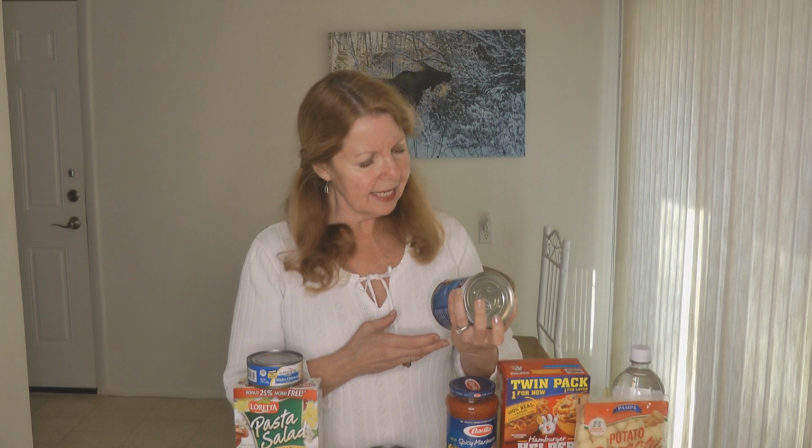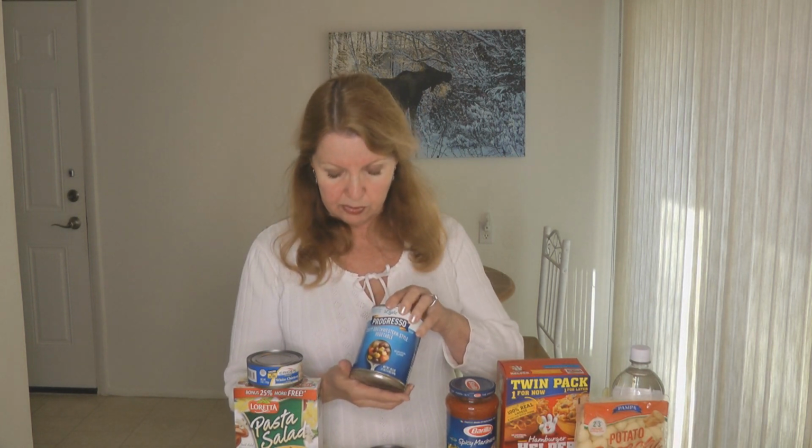Next, I found a Progresso Zesty Southwestern style vegetable soup. I like a lot of the Progresso soups, but I never tried this one before, so I only bought one. Since it's vegetables and broth, it doesn't have very many calories. It has 2 servings of only 60 calories. So a soup like this isn't going to be nearly as dense, filling, and a complete meal like some of the thick, chunkier soups.